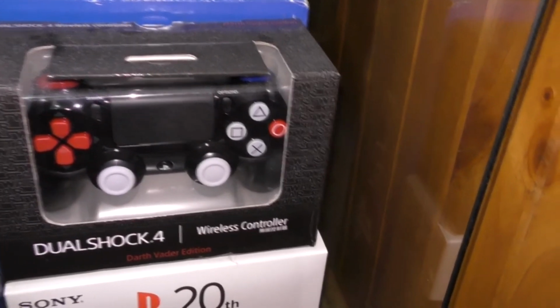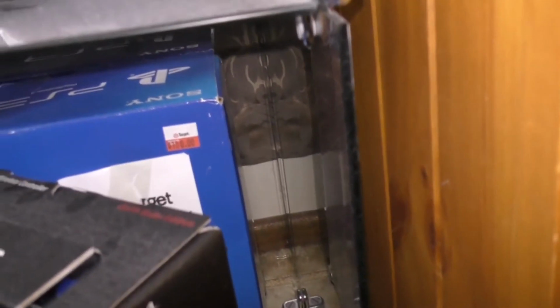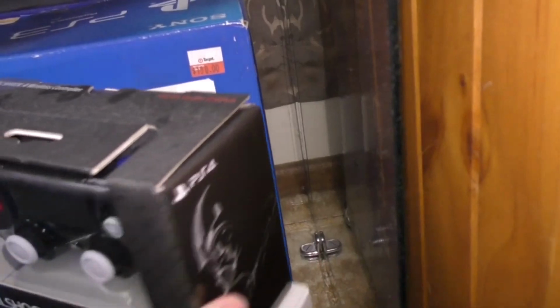Star Wars. I ended up getting this from Asia. And over the back behind here, I've got two PS3 Slim consoles.